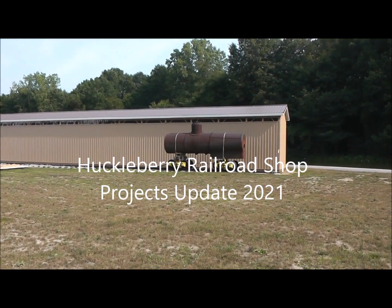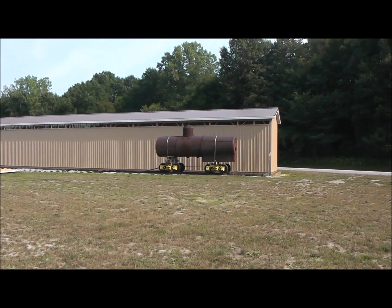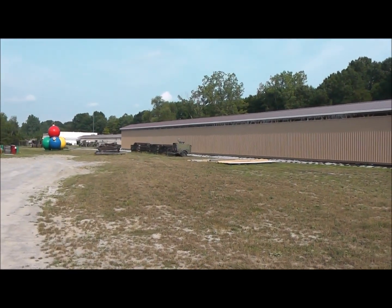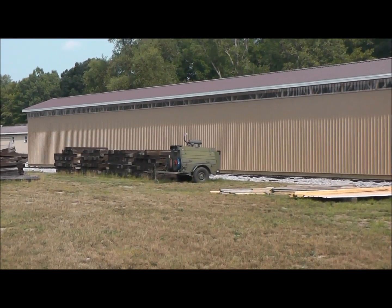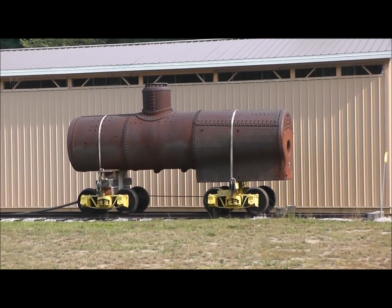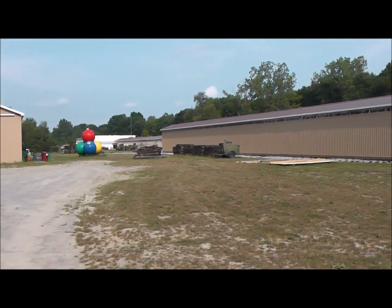Okay, so we're out at the back shops again here at the Huckleberry Railroad, and yeah, things are really coming along. The storage building is pretty much all the way up, and all the paneling finally got done, and there's room for about 5 or 6 cars in there depending on what size they are. So now they can get everything in the building. Still got the boiler here from Quincy and Torch Lake. Gee, you know, wonder what we're gonna do with that.